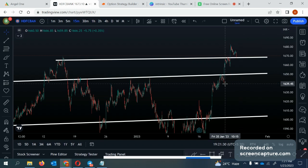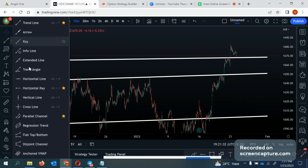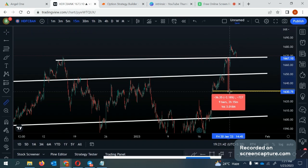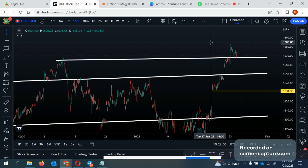If it breaks this one, then my second strong support would be somewhere here. You're getting my point? From my entry till here, I have two supports. Don't you think HDFC Bank can come 2% down and then bounce back from there? I have 40 days. This trade is for the 23rd Feb expiry. I'm just telling you all the pros and cons. Let me take you to the trade now.